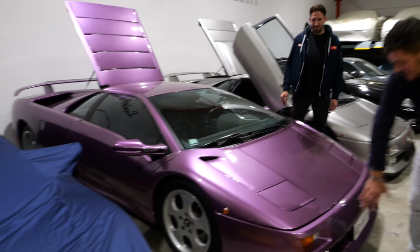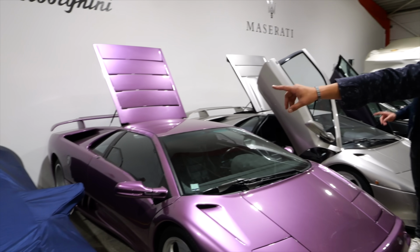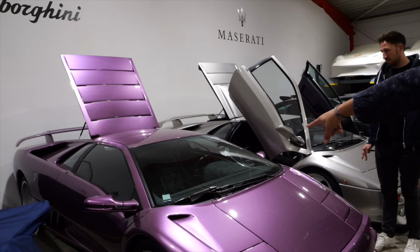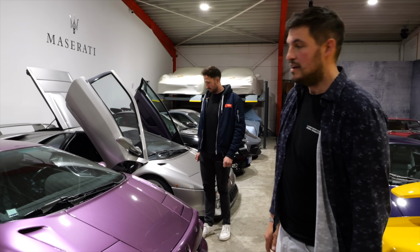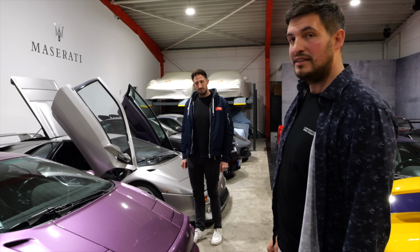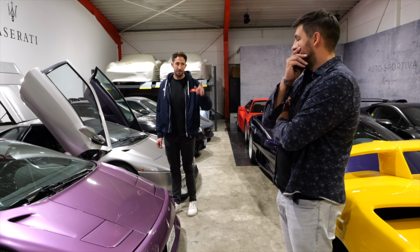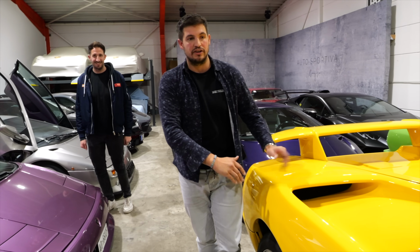So, just to say that, front bumper carbon fiber, front hood, back bumper, rockers, all carbon fiber, wing is carbon fiber. The dash is carbon fiber, the whole interior, seats, middle tunnel, the door panels, everything is carbon fiber. So 180 kilos less than the first generation.